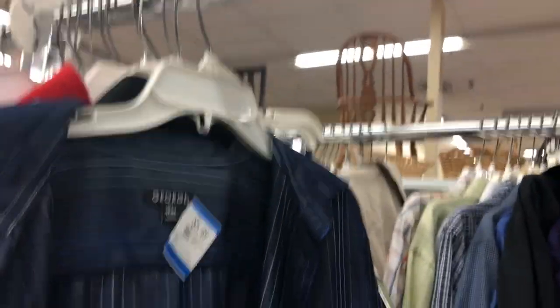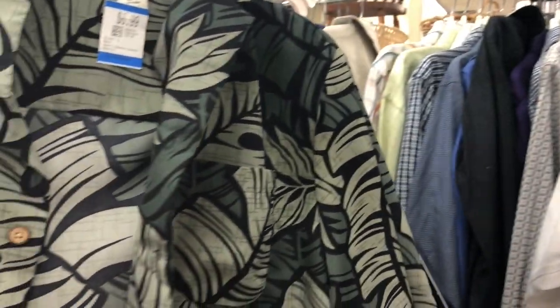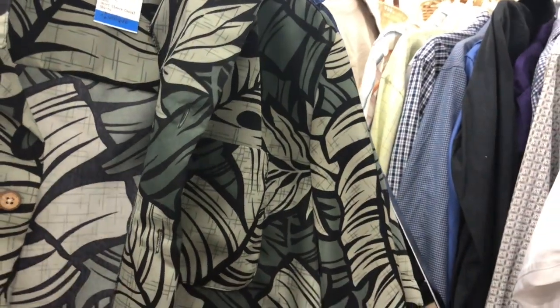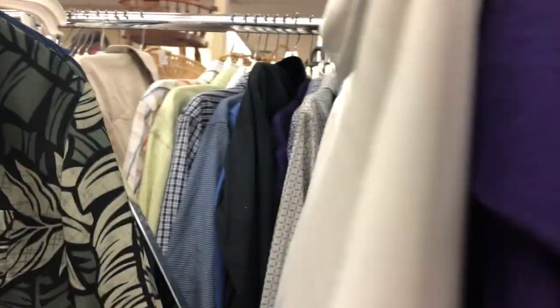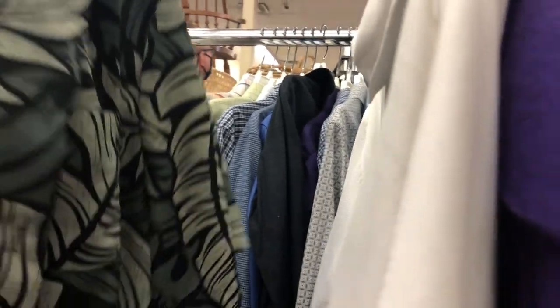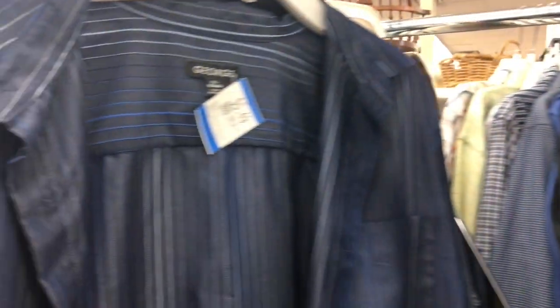Next, I moved on to the men's button down, short sleeve button down section, where I was hoping to find those oversized Hawaiian print shirts. And I'll clue you in, I did get this one. I absolutely loved it. So, hint, hint, I did find a couple of shirts in the men's section that I really liked that you will be able to see later on in the haul.